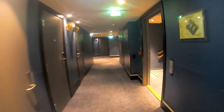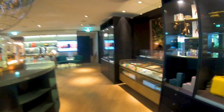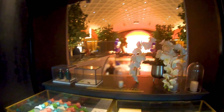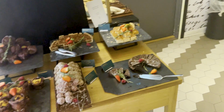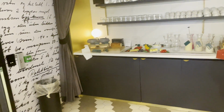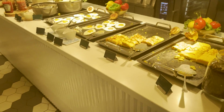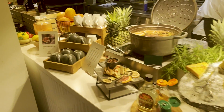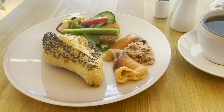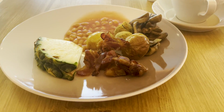We start in Bergen in the Hotel Norge, where I arrived in the last video. There I already showed you my hotel room, and now it was time for the comprehensive breakfast. But comprehensive is not even the right word. It was just amazing. It was by far the best and biggest breakfast buffet I've ever seen in my life. They had everything that you can imagine. It was just astonishing how big and amazing this breakfast buffet was.